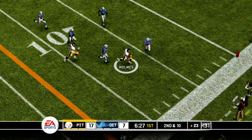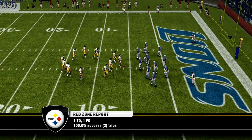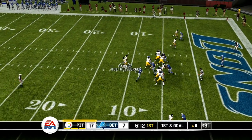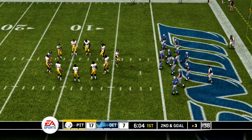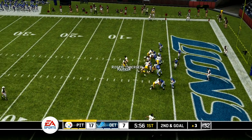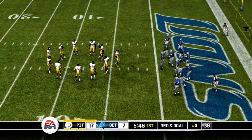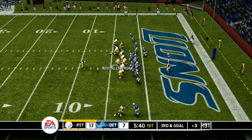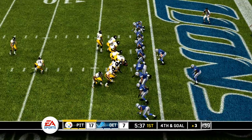He goes up high for the catch. And he went way up to snag that one. That was a pretty catch. The stop was made by Alama Francis. 3 yards there. That'll bring up 2nd down. They go with the run. Tackle was made by Alexander. And this is the 11th play of the current drive. Short throw to the right. The defender gets a hand on it, and that will bring up 4th down.